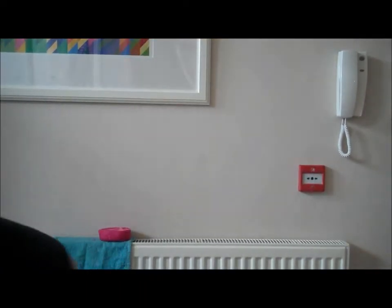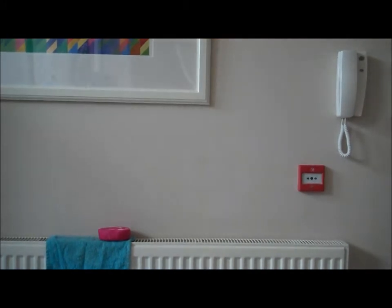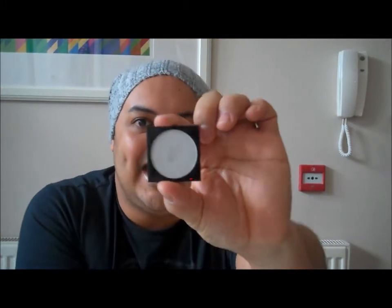Ooh! Attacked by an eyeshadow. Right, I'm not going to cut that, I'm going to leave it in, that's classic. Attacked by an eyeshadow.